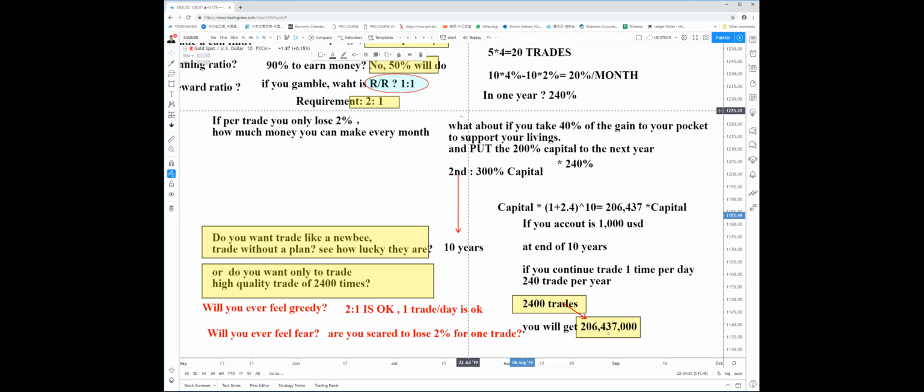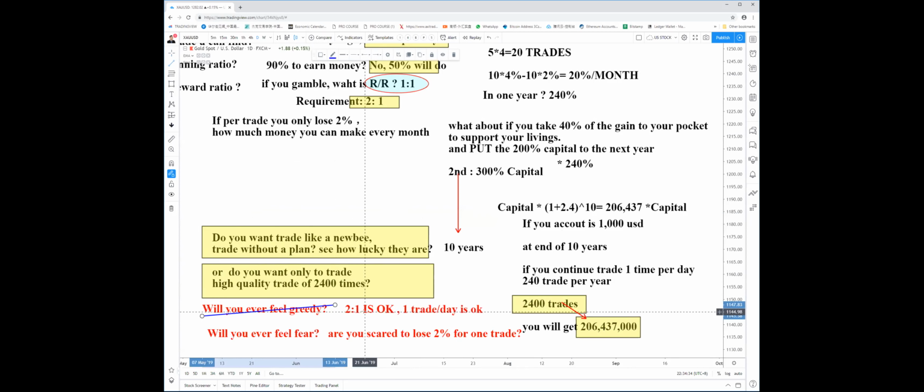But by using my methodology, you will never feel greedy, right? Just tell yourself, no, I will not be greedy. 2 to 1 is okay. One trade a day is okay. As long as I have a 50% winning ratio, I'm satisfied. And you will never feel fear. You won't be scared to lose 2%. Come on, it's only 2%. Lose one, okay, tomorrow let me just find another trade. If I win 4% back, right?